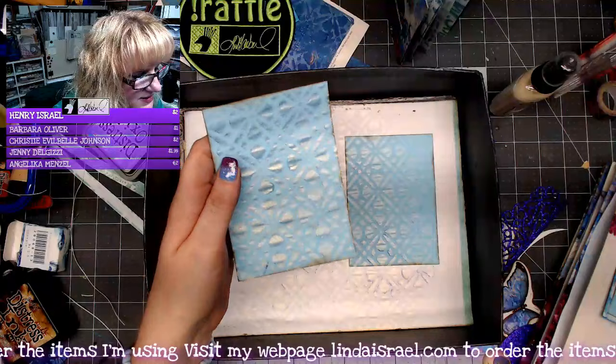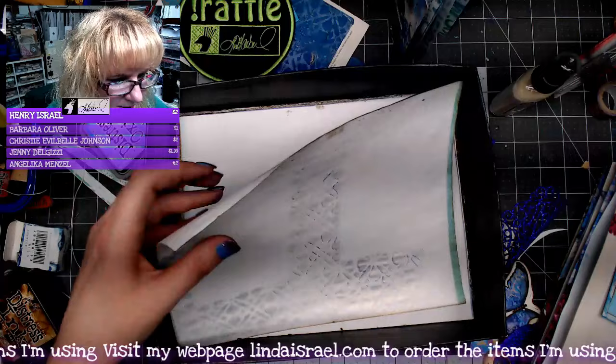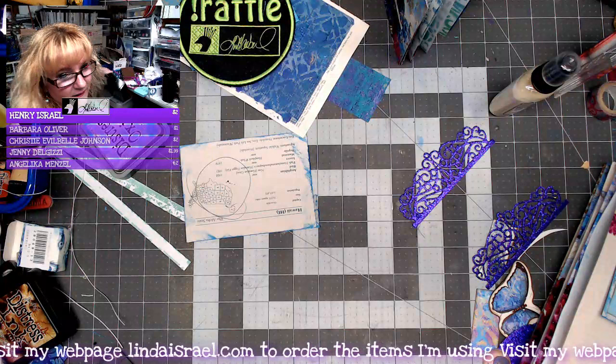So here's what it did. It kind of transferred some of the other color. And then these two, look at that. Isn't that beautiful? Now, can you see doing that in your antique journals as well? It gets that cool watermark effect.